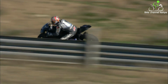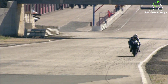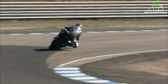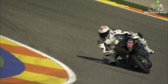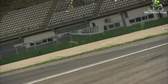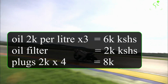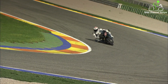Now, most people say that Beamers are expensive to maintain, but they are just like any other 1000cc bike in my opinion. The service will be 3 liters, which is around 6,000 Kenyan shillings. An oil filter will set you back around 2,000 Kenyan shillings. The plugs will be around 8,000 shillings for the set of 4, but this will do around 20,000 kilometers because they are iridium. So basically, the service will be around 7,500 Kenyan shillings.